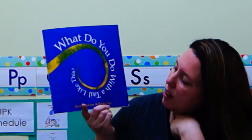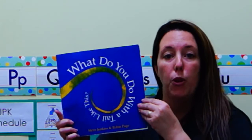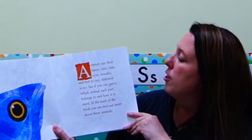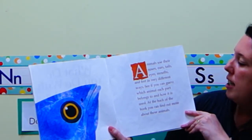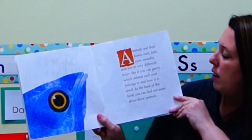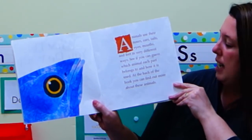All right, the authors of our stories are Stephen Jenkins and Robin Page. They wrote the words. Animals use their noses, ears, tails, eyes, mouths, and feet in very different ways. See if you can guess which animal each part belongs to and how it is used. At the back of the book, you can find out more about these animals.